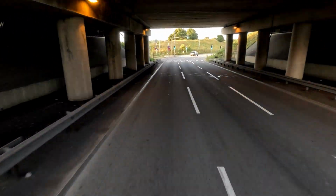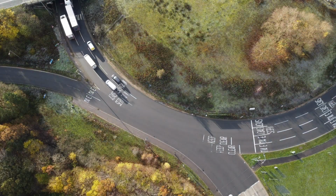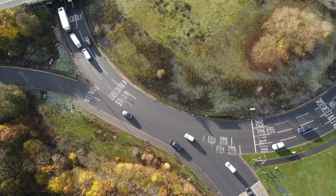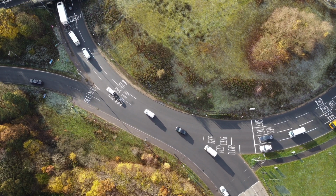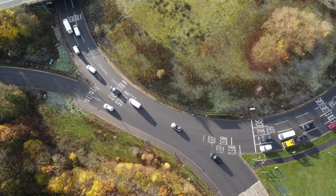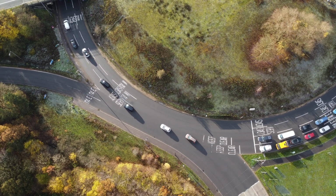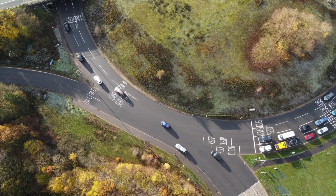I have spoken with many drivers who all have their own individual opinions on what is wrong with this roundabout. The general consensus is that the lanes don't match up. Another viewpoint I heard a couple of times was that the road narrows off where the white lines that separate the lanes are not painted. By watching the footage of the drone in the air, looking at the traffic on the roundabout, I think we can all see exactly what the problem is. And I'm going to talk you through that right now.